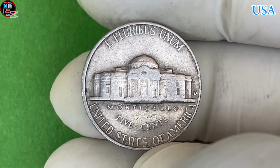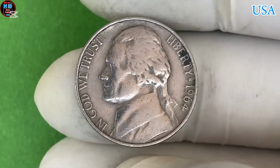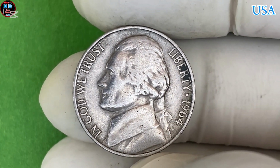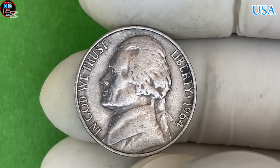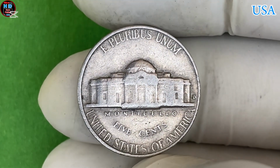There are various types of minting errors, such as double strikes, off-center strikes, die cracks, and even coins that have been improperly aligned. A minting error can turn a seemingly normal coin into something that's worth far more than its face value, and that's exactly what happened with certain 1964 Jefferson nickels.